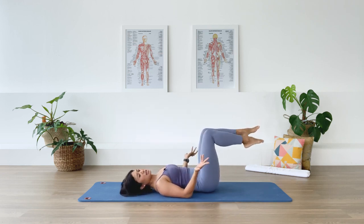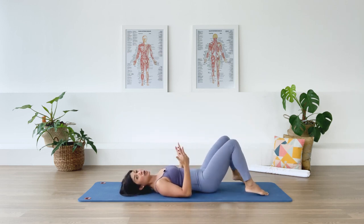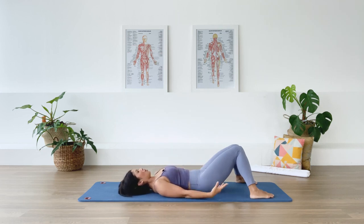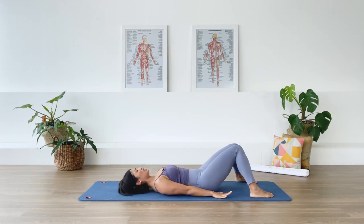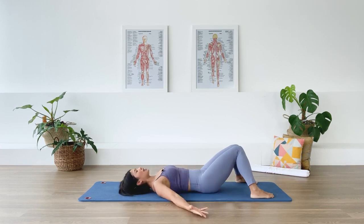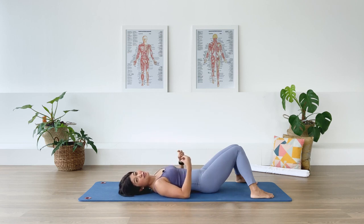If you don't have any access, that's fine. Have your feet down on the floor, slightly wider than the pelvis, and bring your knees together. Your pelvis, your body should be in a relaxed state. Your arms will be reaching out to the side. You can turn the palms up or you can turn the palms down. Have them slightly wider. Pick a position that you feel most comfortable in.